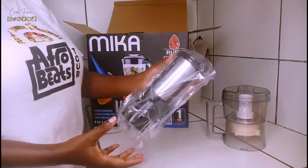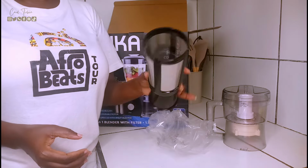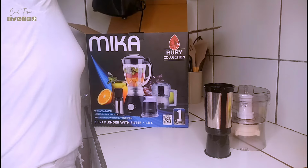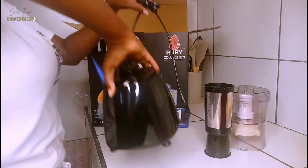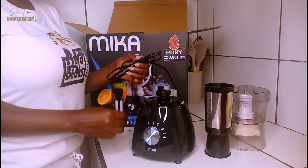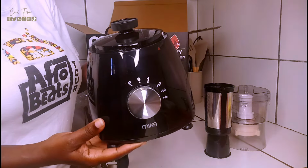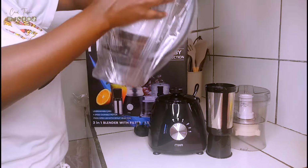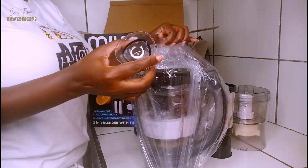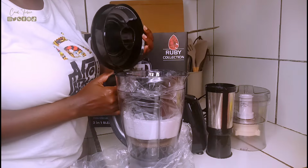Okay, so next is this part that makes the blender so special. I'll show you guys later. It's a sieve actually. And then we get the mortar, the heart and soul of the blender. It has settings 0 to 4 and also a pulse setting. And now we have the blender and the grinder inside the blender, because that's the only way it would fit in that box.